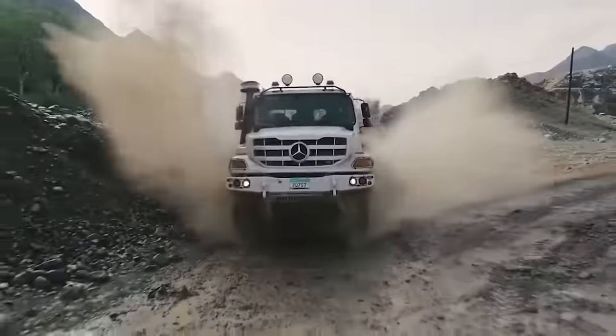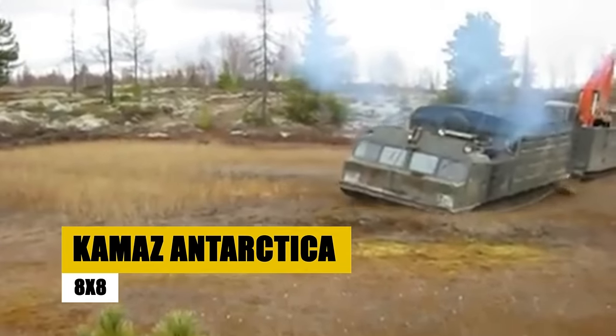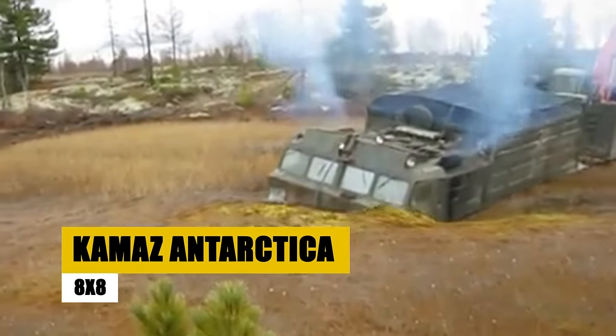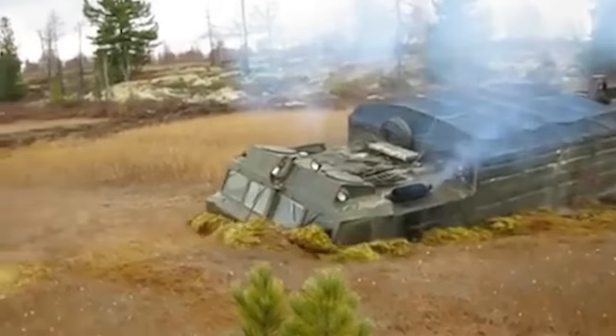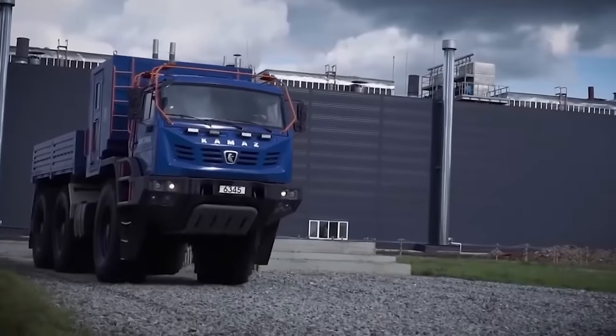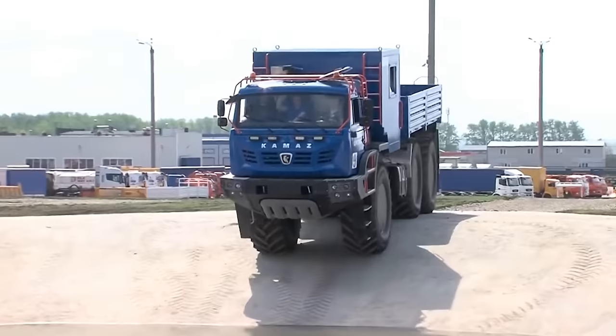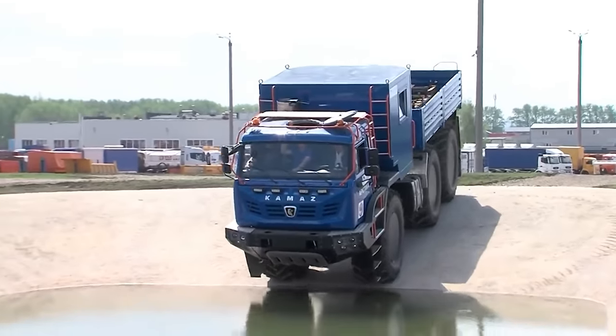Developed by Mercedes-Benz, a name synonymous with quality and resilience, the Zetros continues to redefine the limits of off-road exploration and adventure. From the rugged terrains conquered by the DT30 Vitesse, we now embark on a journey to the most formidable and frigid frontier on Earth, guided by the Kamaz Antarctica 8x8. This machine isn't just a truck, it's a polar warrior, engineered to defy the most extreme conditions on the planet.